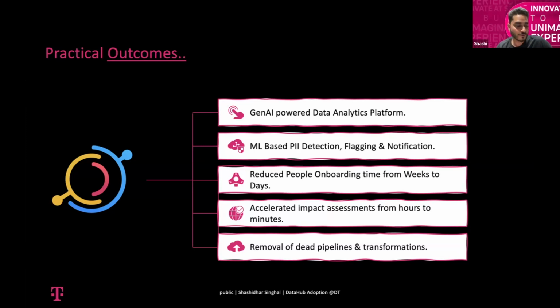To be very open, we have been trying to build this in the last 2-3 years, but now we have that maturity of catalog that we are able to push this through, and it is actually in production, wherein business is coming and just typing the questions and getting the answers back.